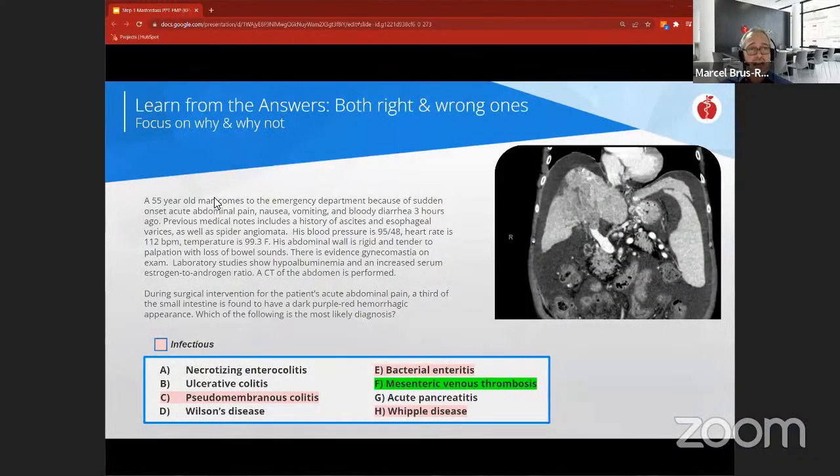So here in this slide, I've shaded the etiologies that are infectious in pink. We can see I've highlighted three answer choices here: answer choice C, E, and H. While all these are infectious, they each have important associations that you should be aware of. So for answer choice C, pseudomembranous colitis.